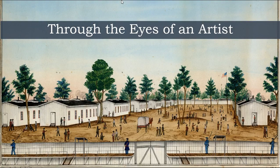Now I'm going to touch on a series of watercolors that were painted by an individual named John F. Gish. He was one of the prisoners, so not a guard. We're focusing on a prisoner now. He was a member of Company A, 24th Alabama Infantry Regiment.